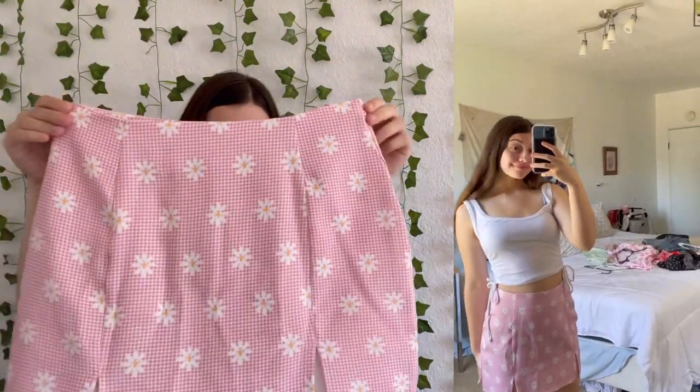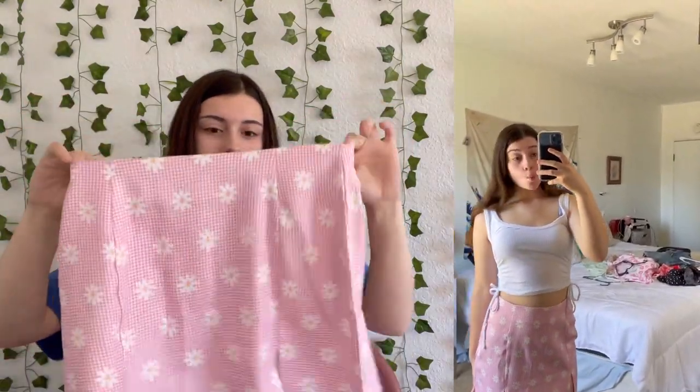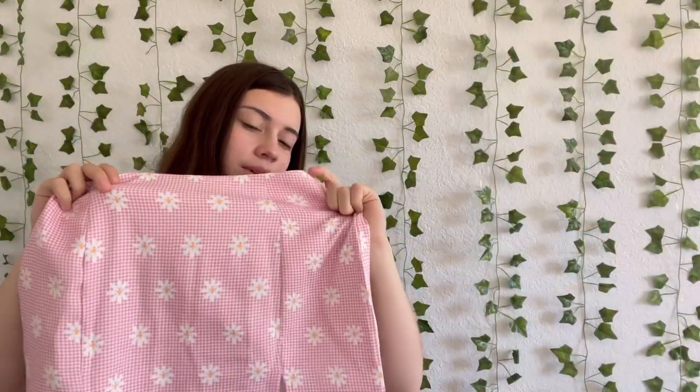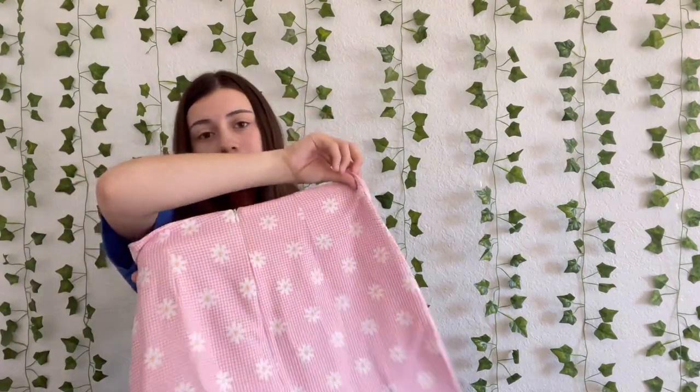Once again, I'll be wearing spandex underneath, so if you do say anything, it'll be spandex. It looks like a picnic table or tablecloth thing, but in a skirt form, and then with daisy print on it. And yeah, it just zips up in the back, has the two little slits, which is super adorable.